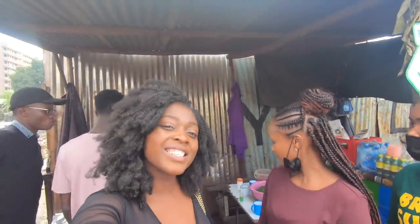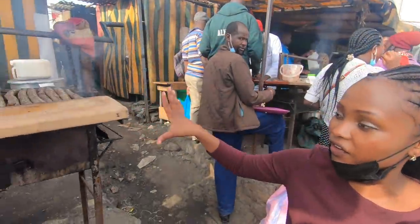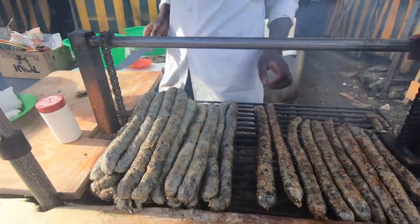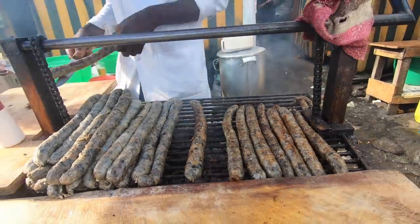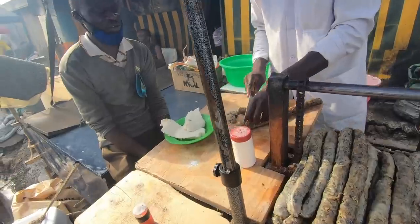So let's go to the next one. But I guess you like mtura. So this is the mtura when it's very raw. Oh, okay, it's not cooked yet. So when he's now cutting it. Let's go.